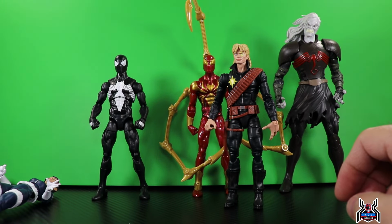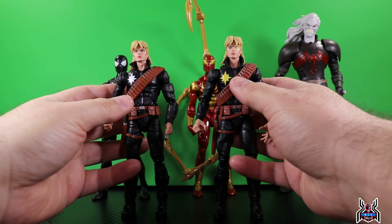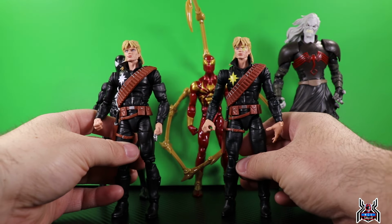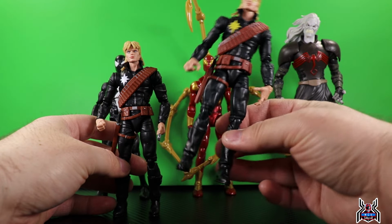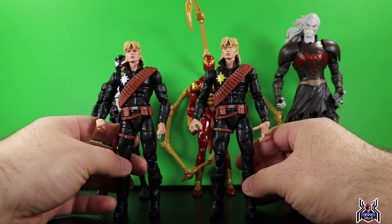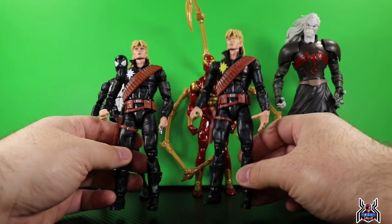Here, Longshot, and I forgot to include the 2 Longshot because there were 2 figures released. One was the retro version, which I think this was the retro version. This was the Mojo World 4-pack exclusive to Hasbro Pulse. So solid figure. My retro one actually had 2 right thighs. The left thigh is nonexistent, it's another right thigh, so that sucks. I'll have to get that replaced. But it's a really good figure.